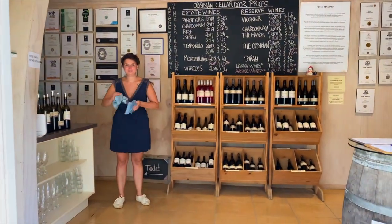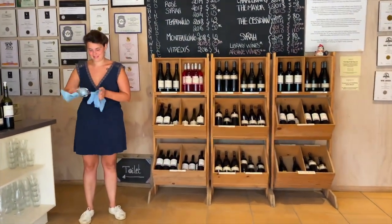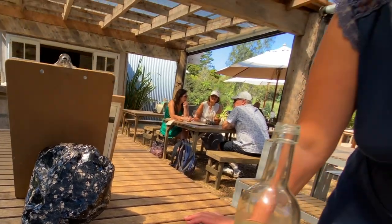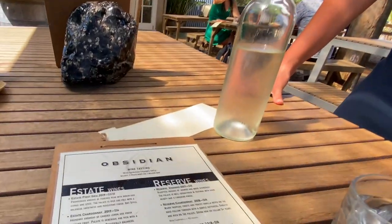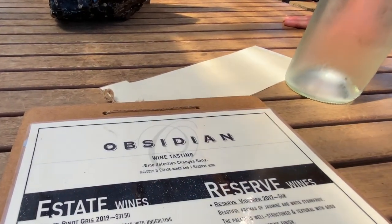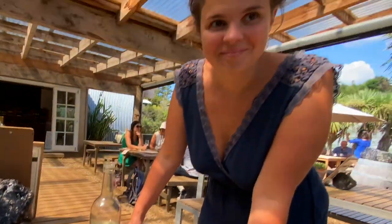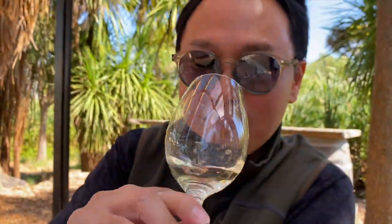Hi, very good. Would you like to do some tasting? Yes, sure. What is this? So this is the obsidian volcanic glass. The volcanic glass is coming from Mayor Island. They've been brought here by the Maori. They were just using it for tools and they think it can take off negative energy basically. Wow. And the winery is named after that rock. Definitely.